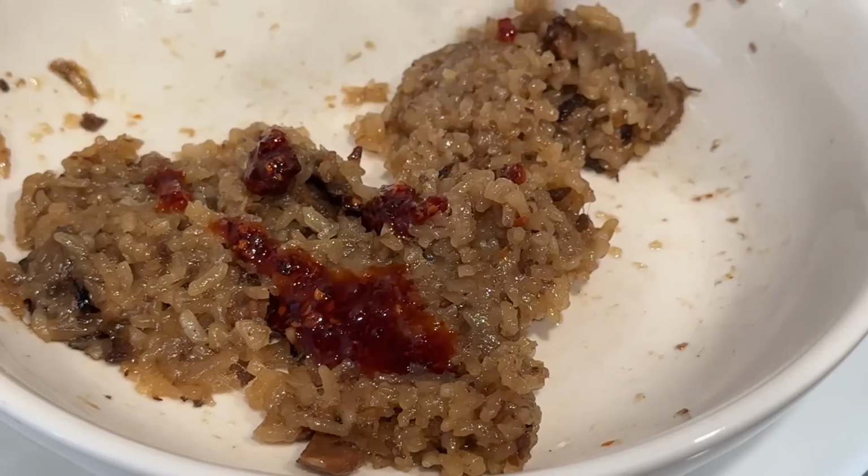Ooh, that chili oil just brings it to the next level. It was already so savory, umami, and flavorful before, but adding the chili oil adds this nice garlicky spiciness to it. Definitely would buy this again.